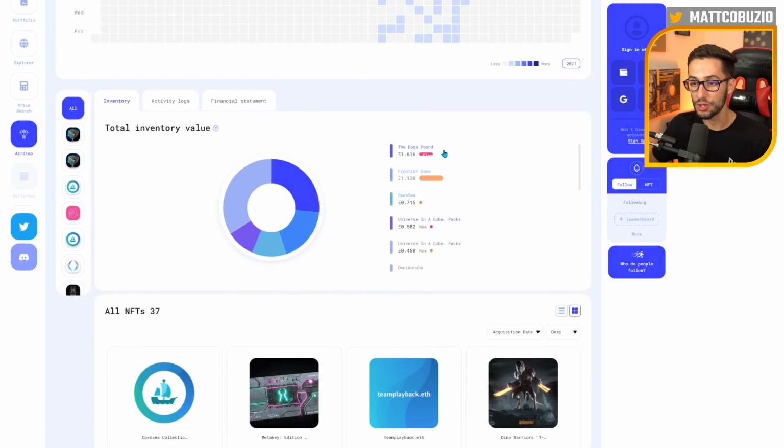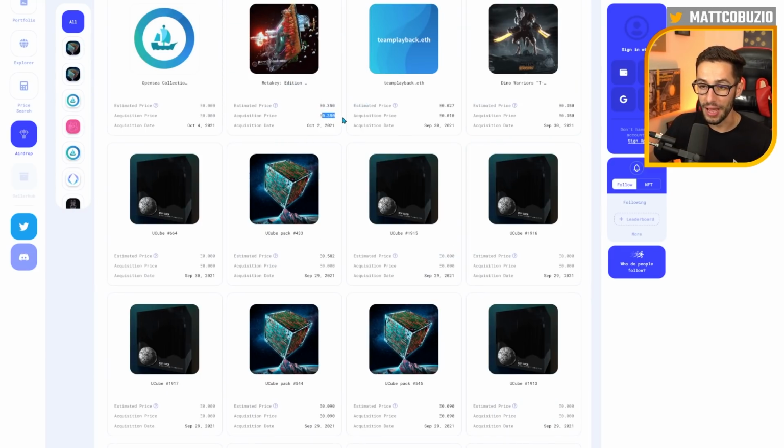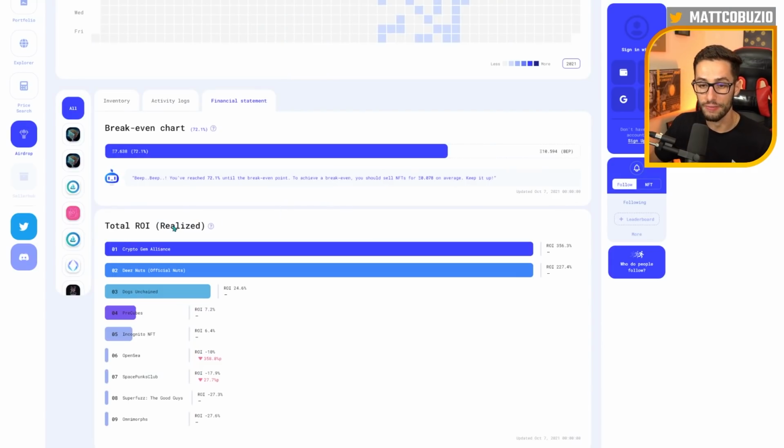I can see my inventory, what I hold, the Doge Pounds I hold, what they're worth, all the other NFTs that I hold and what they're worth, the date that I bought them, the amount I paid for them, and the estimated price as of right now. And then this is a breakdown of your return on investment. How much money did I make on Crypto Gem Alliance? Well, I made a 356% return on that investment.